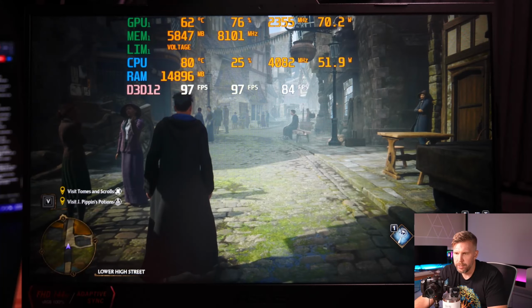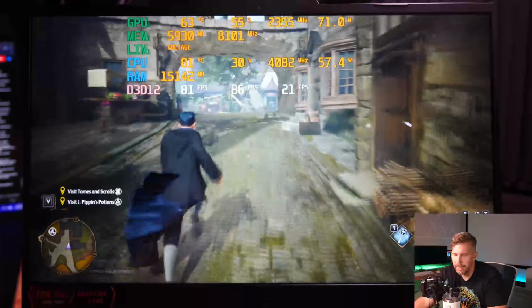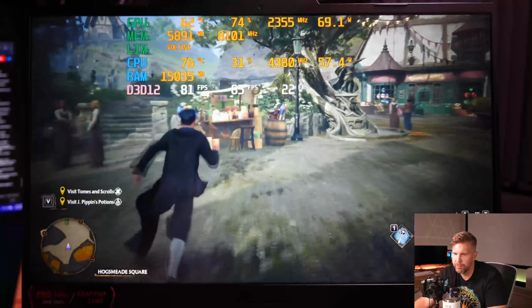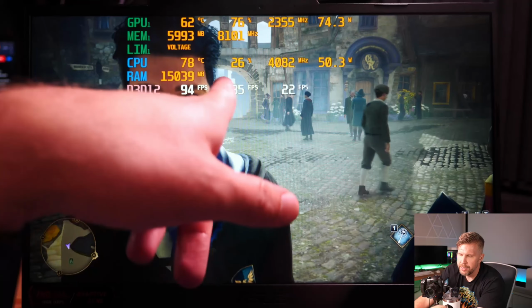So here we go. Let's go for our run through. 63 degrees on the GPU, excellent. 80 degrees on the CPU, also very good. The power pull through on the CPU is very high at 55. Makes sense. This is a very busy area of the map and very CPU bound.